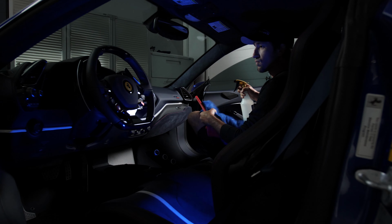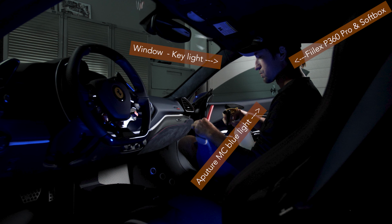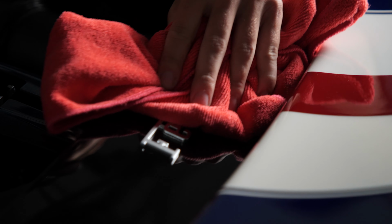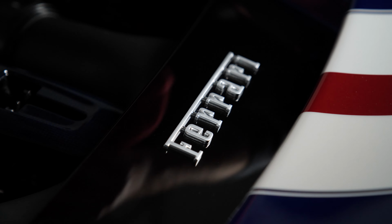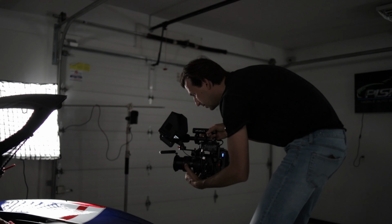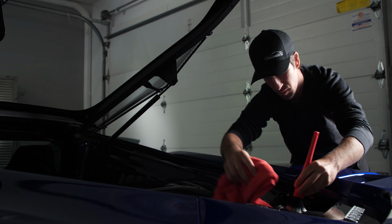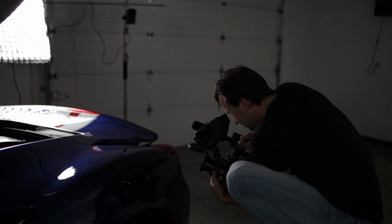So we had natural light hitting Luke's face. We had the Aperture MC with blue light, the same color as the car, lighting the dark side of Luke's face, sticking with this blue theme that we were doing, which I really loved how it turned out because we took the color of the outside of the car and brought it into the inside of the car. The other thing when I was filming this was I didn't use any sliders, any gimbals. This is all handheld, no slow motion. I want everything to feel real and in the moment, handheld, and I think it really turned out nicely.